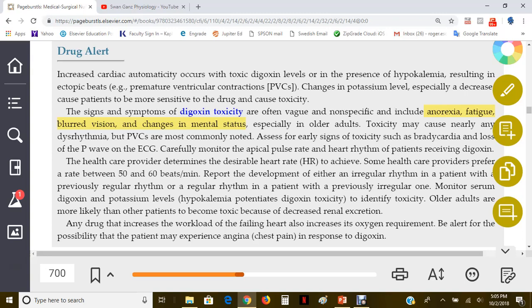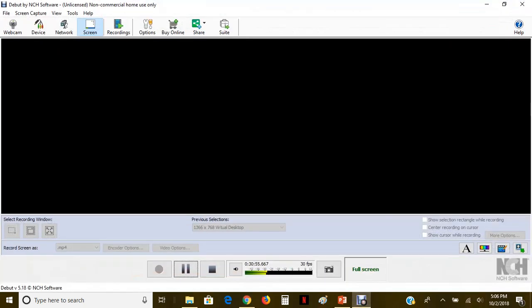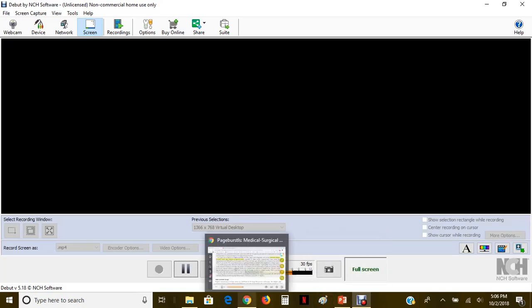Please find out the normal levels in your textbook. I won't tell you. I'll leave you responsible for finding the therapeutic as well as the toxic levels of digoxin. Take note that toxicity, in addition to hypokalemia, can also result from kidney function. Let's say the patient has poor kidney function, already in kidney failure. Since the kidneys cannot eliminate digoxin, that naturally means the patient will have digoxin toxicity as a result of the drug accumulating in the bloodstream.